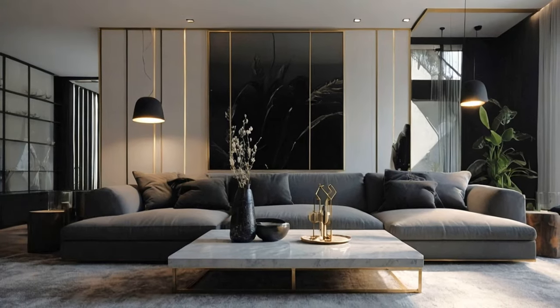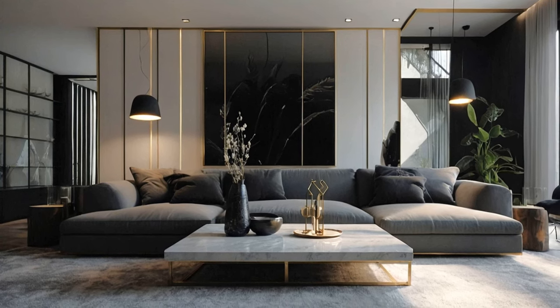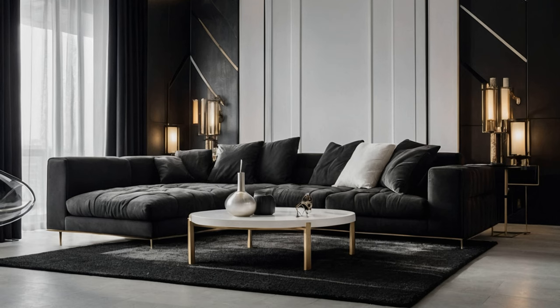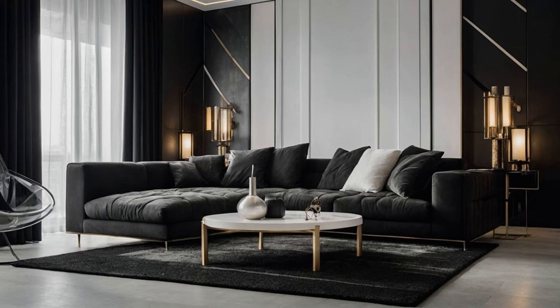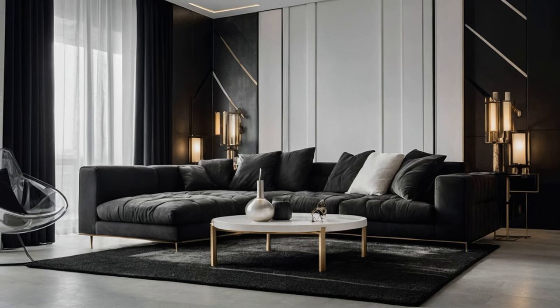The beauty of black and white decor lies in its versatility. It suits a range of design aesthetics, from modern to traditional, minimalistic to eclectic. Whether you prefer a sleek, monochromatic look or crave a hint of drama with bold patterns and contrasting textures, the possibilities are endless in crafting a black and white living room that's both timeless and inviting.